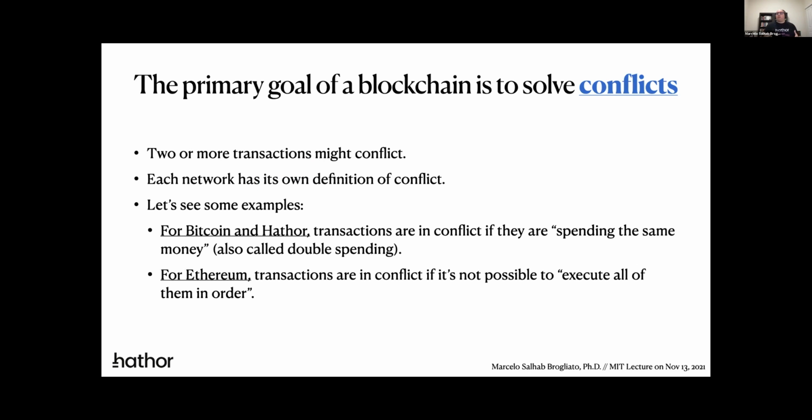Well, the primary goal of a blockchain is to solve conflicts. That's the first concept that's very important to understand how a blockchain works. So two or more transactions might conflict. And here I'm talking abstractly. I'm not giving a specific definition because it changes with each network. So for example, in Hathor and in Bitcoin, transactions are in conflict if they are spending the same money. You understand what it means?